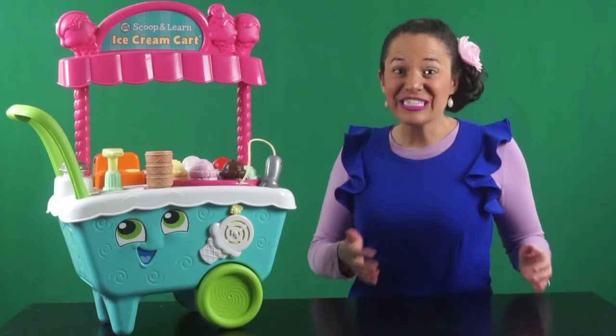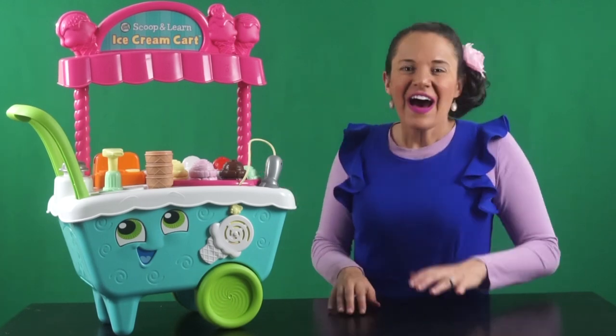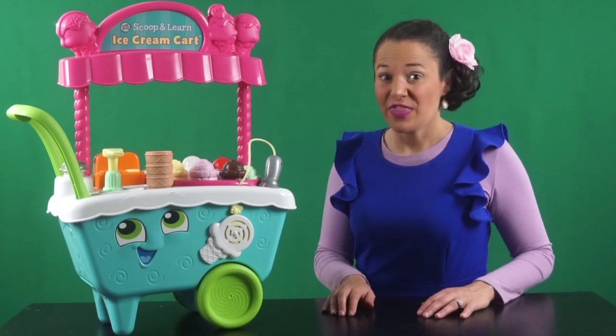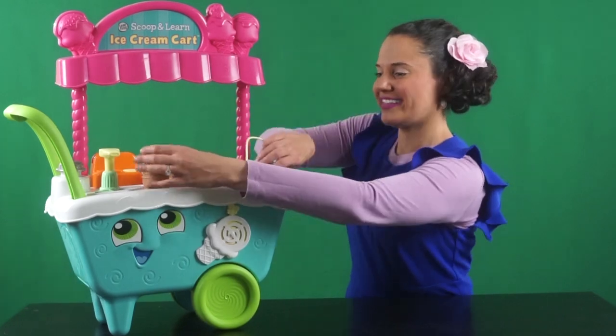Get it? It's cool because ice cream's frozen. Okay, can you help me say the flavor of each scoop as I put it on the cone? You can? Thank you!